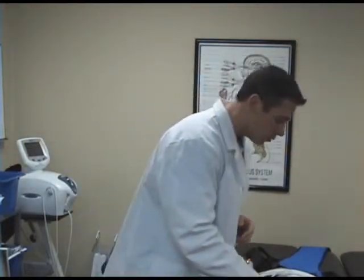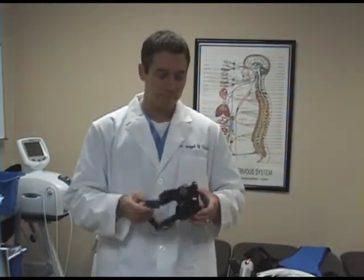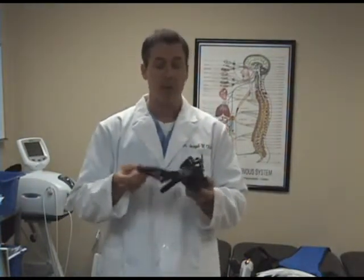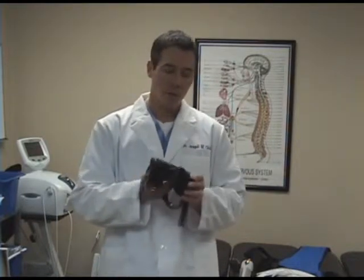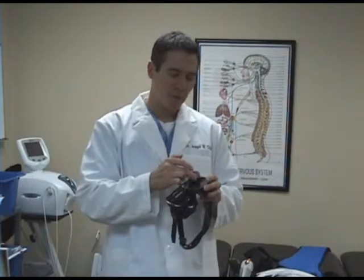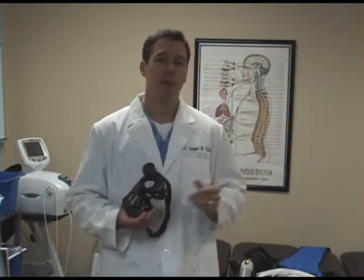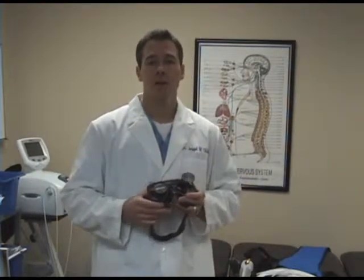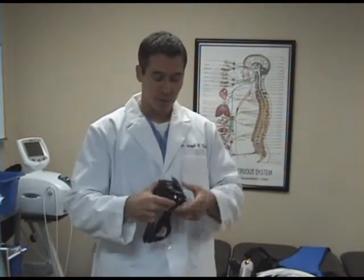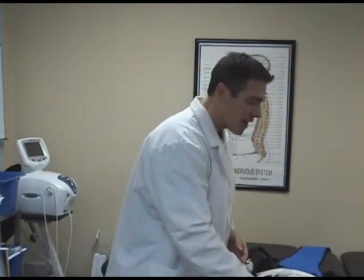The other thing that we do is we do what's called a videonystagmography vestibular exam. Basically what we do is we put these goggles on, and in these goggles there's an infrared camera. What the infrared camera does is it videotapes your eye movements. Some eye movements happen so quick that they're tough to look at just during a bedside exam. So what we'll do is actually videotape your eye movements, and we'll see, do you have proper eye movements?